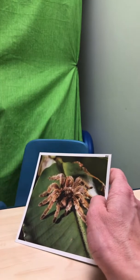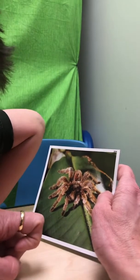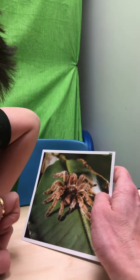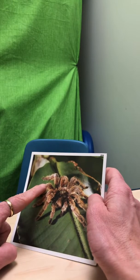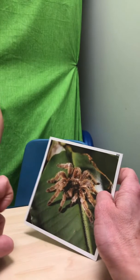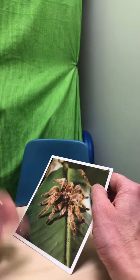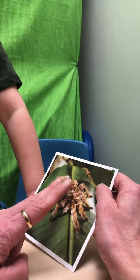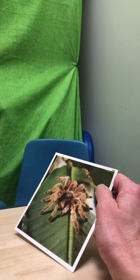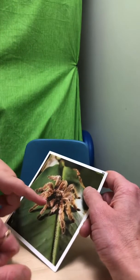Watch me. Leg. Leg. Leg. Try again. Leg. Good. Leg. Do you have any legs? Do you have 2 legs? Or 8 legs? You have 2. He has lots of legs.